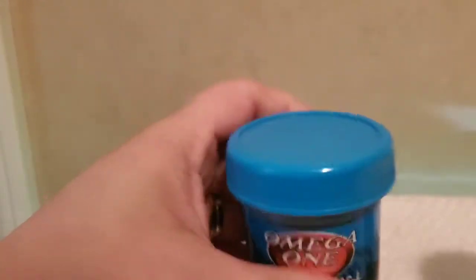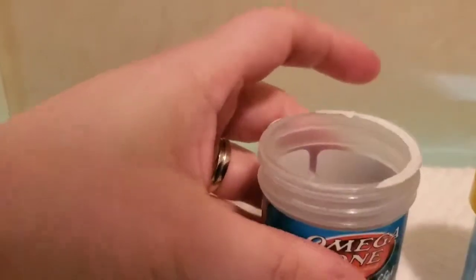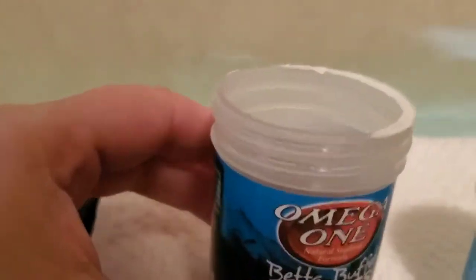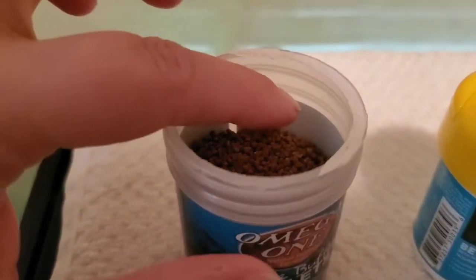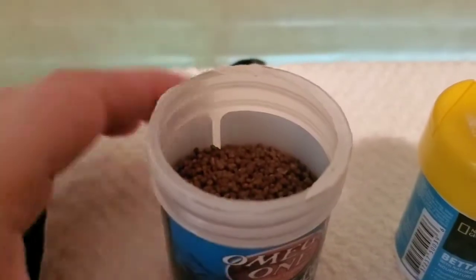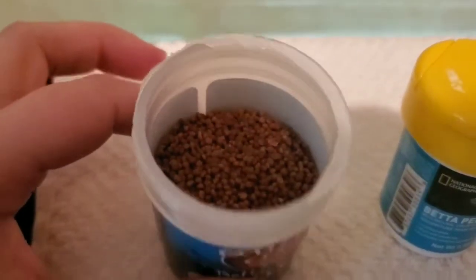And we'll go ahead and open it up and show you exactly how full my container is still. So here is what the pellets look like. Let me even it up for you. So here it is right here. When I first got it, I believe it was right there where the label is at. And as you guys can see here, I barely even made a dent inside of this container.